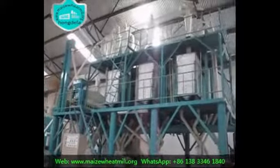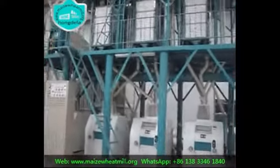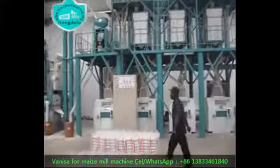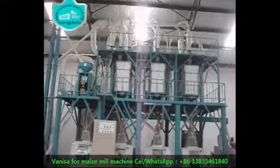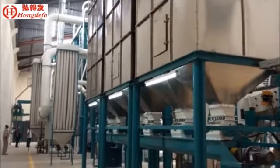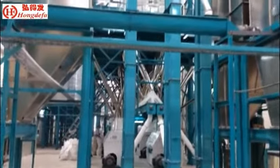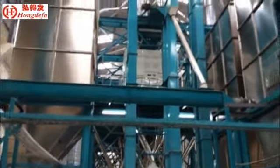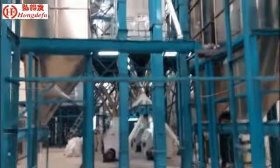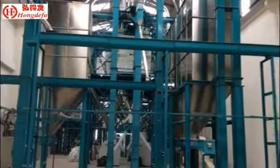Here is the running maize mill line, and welcome all the clients to come here for visiting. If you have any more questions, contact us. Our 150 tons per 24 hours maize milling machine has a steel structure design, a PLC automatic control system, and a stainless steel moisture bin and final product bin. This milling line is complete.